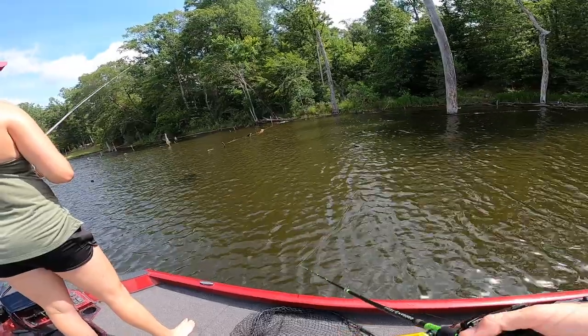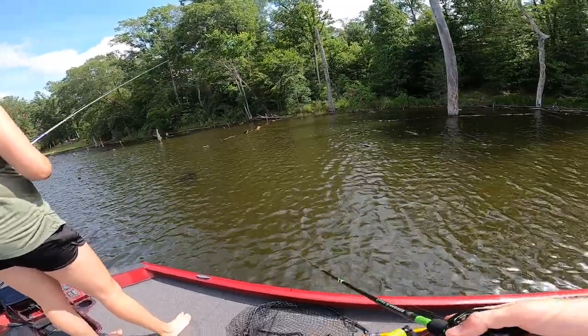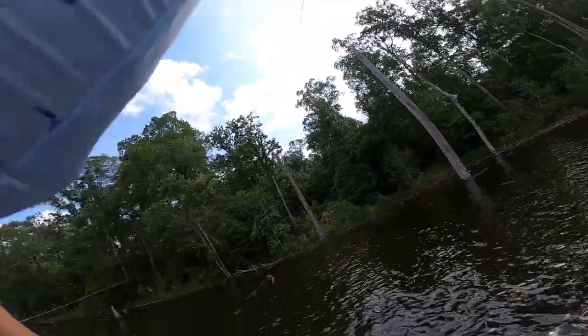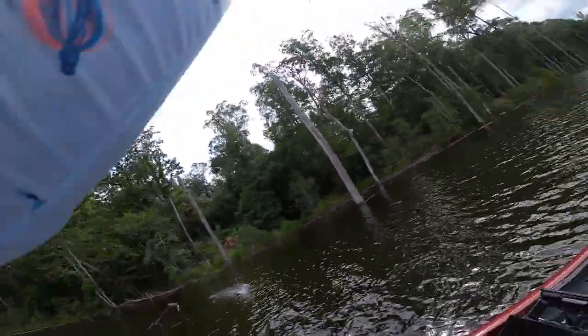Man, I just cannot walk a frog right-handed. This is good on the left-hander. So easy. Check the line. Ooh, got him, got him. First one on the frog of the trip. It could be okay. Oh, nice.